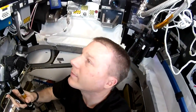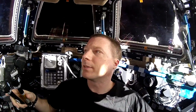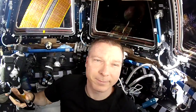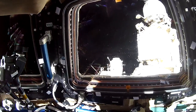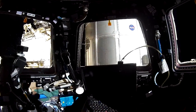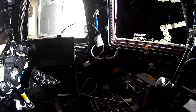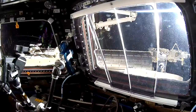And let's go into our favorite module, the cupola. Sunrise here, so it's going to be tough to see anything. This is our window on the world, in the words of Jimmy Buffett. There's sunrise behind me. Hopefully you can see it. And there's a view of the Russian segment. There's that PMM that's getting moved by that robotic arm. And it's going to be moved right in front of us, right over there.